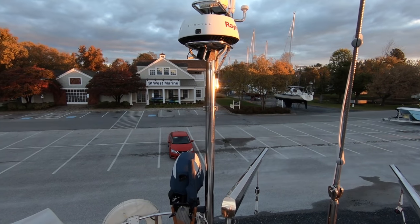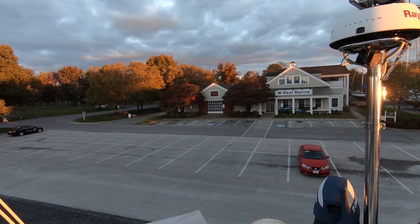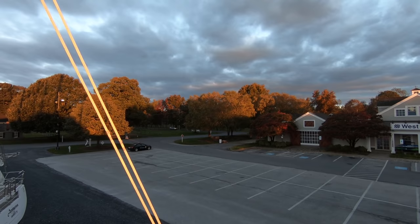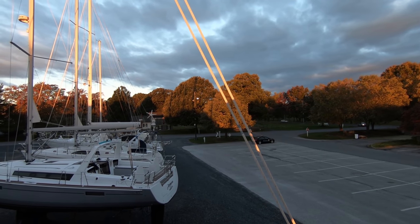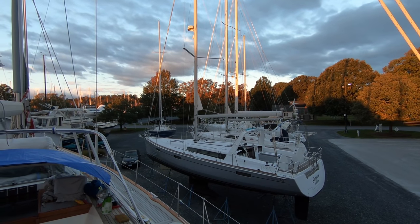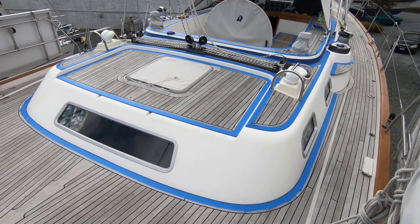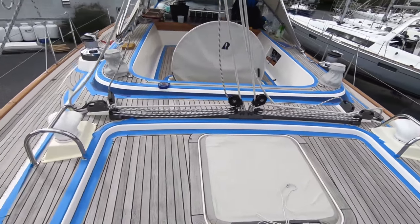Day 12 in the yard. 7:30. The sun is just coming up, shedding lovely light on these trees. Hopefully today we finish the polishing. We have quite a bit of taping up here, ready for polishing the cockpit.